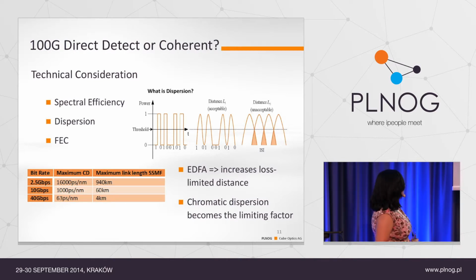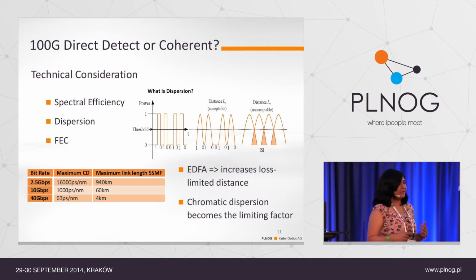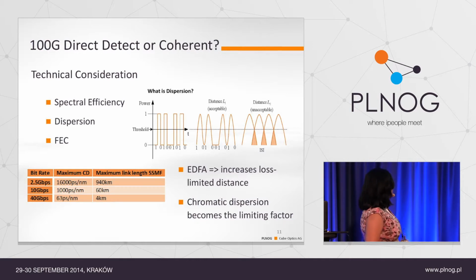However, if you plan to send this over an even further distance, then these pulses spread, and the information that you actually sent as 0 then becomes 1. This is called intersymbol interference, and due to this behavior, it becomes difficult to know if you sent a 1 or a 0, right? If you're sending a normal NRZ signal, these are the kind of values that you would see. Let's only look at 10G and 40G, right? If you're sending only 10G, then the maximum amount of chromatic dispersion your signal can actually bear is about 1,000 picoseconds per nanometer, which relates to 60 kilometers.